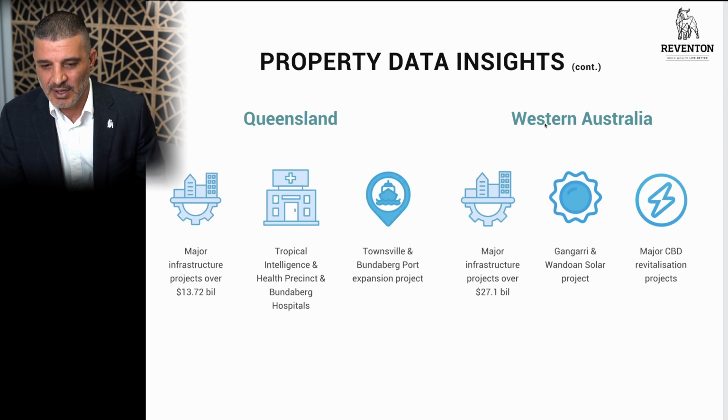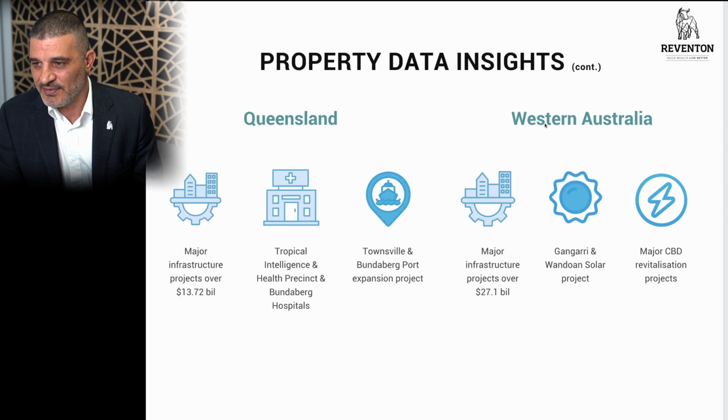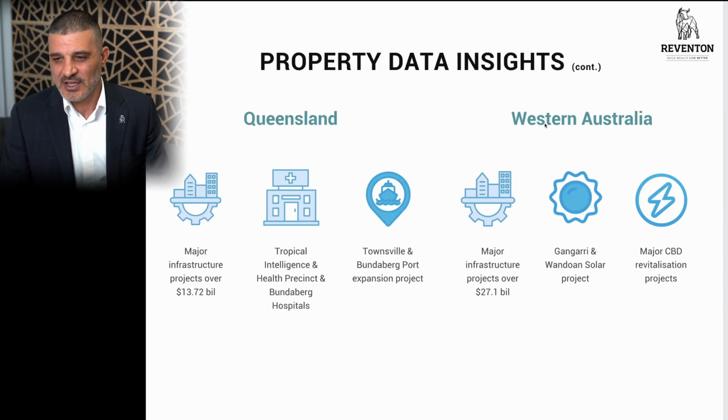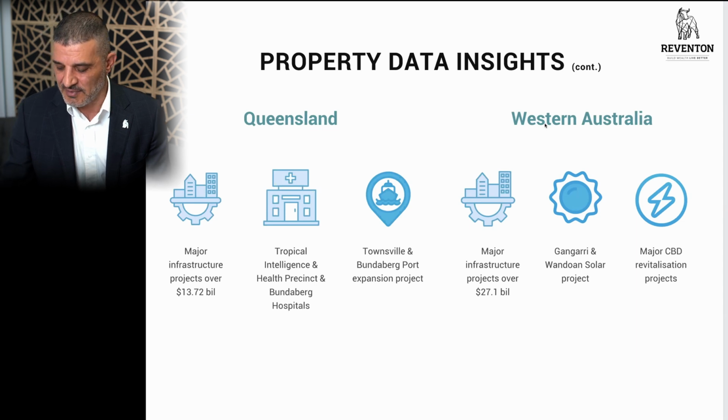So, for example, up in Queensland, Townsville and Bundaberg have a lot of infrastructure spend. In Western Australia, we talk about Bunbury and the money being put into the port and things like that as well. So a lot of different projects there, which are giving us ongoing jobs and great capital growth, and also fantastic yields and really low vacancy rates in some of those areas as well.